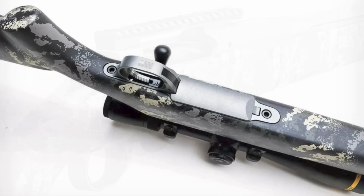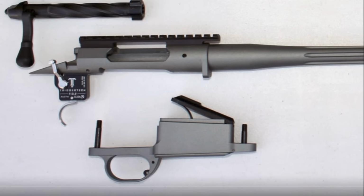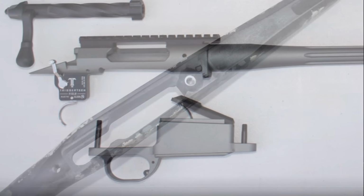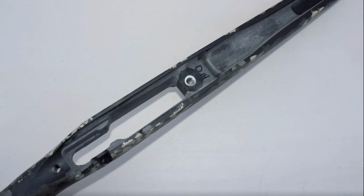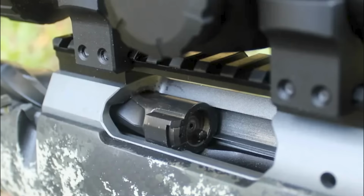I also really appreciate that Springfield made a rifle with a hinged floor plate. I just love that. The owner of the rifle also let me remove the action from the stock so I can inspect it. And it had a Trigger Tech trigger in it, which I was happy with. The stock had pillars in it, but it was not glass bedded. The bolt also had a Savage style ball and detent extractor.